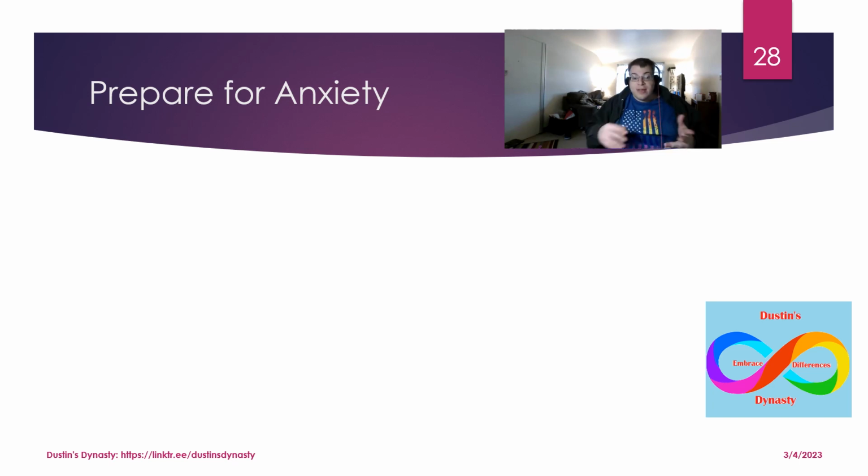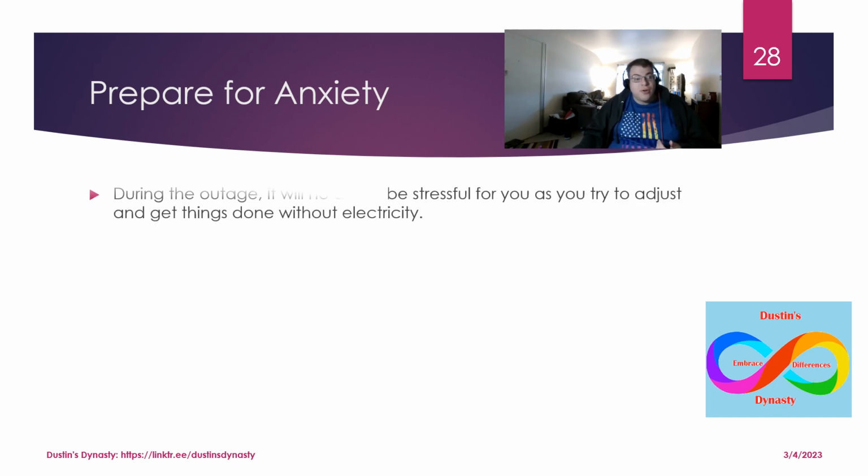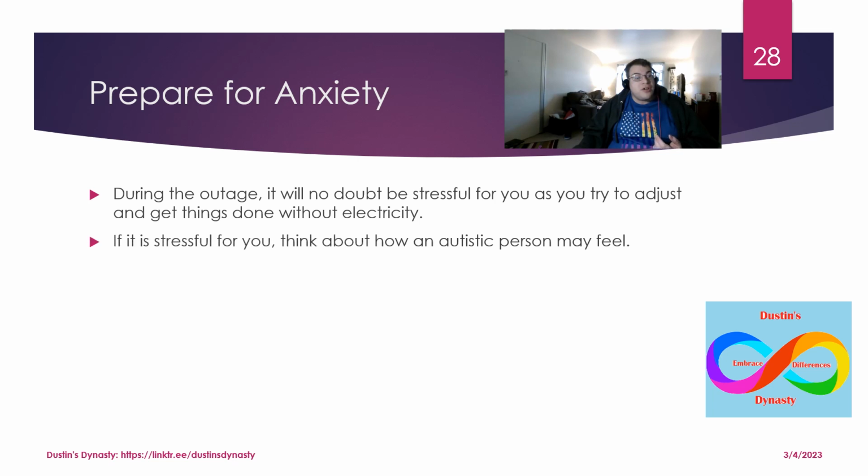One thing autistic people really have is anxiety, and it's often comorbid. You're going to be anxious, you're going to be upset. It's just going to be a part of life. There's no doubt it's going to be stressful. Somehow I don't know how I got through without being anxious. I think I just knew I had to go to bed and sleep it off. It's going to be stressful to adjust. It'll be stressful for you, but also think about how the autistic person will feel.